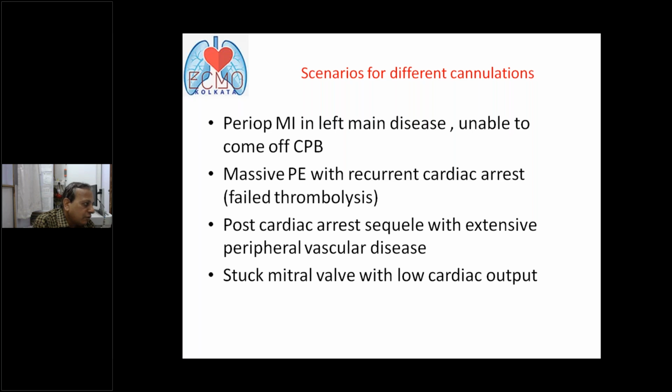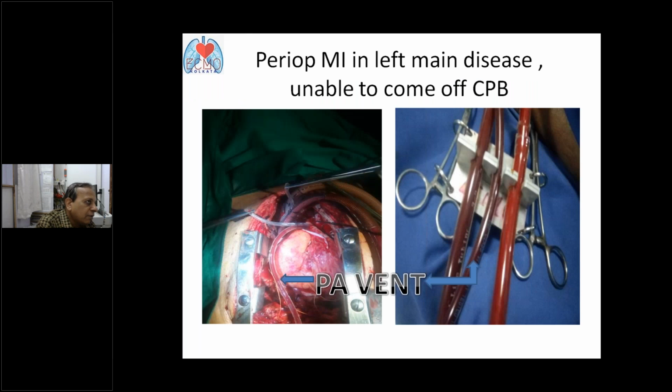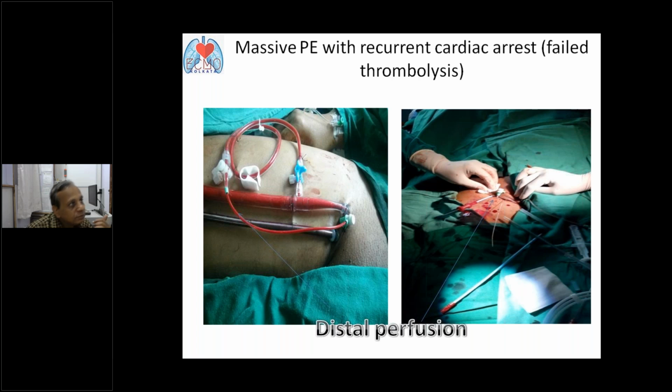Like a peri-op MI in the OT or left main disease, unable to come off CPB, you continue that venoarterial ECMO on central cannulation. You cannulate your aorta and your RA, and you vent the heart. You can vent it from the pulmonary artery. But for a massive PE, in your regular ITU, with recurrent cardiac arrest following a failed thrombolysis, you again have to rely on peripheral venoarterial ECMO to support the circulation.